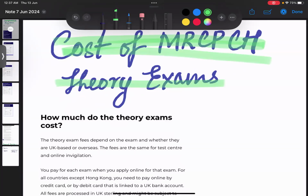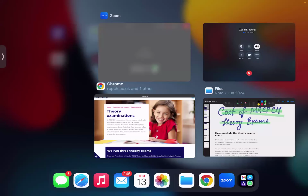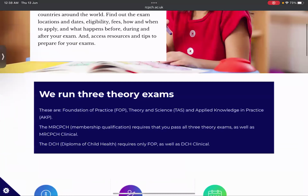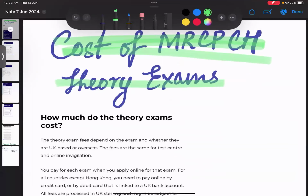So today we are going to talk about the cost of the MRCPCH theory examination. I've simply taken all this information from the RCPCH website, rcpch.ac.uk. We can enter into this website, and I found this to be one of the most comprehensive websites. They have everything included. So for easy access and for the annotations, I have moved all the information here.